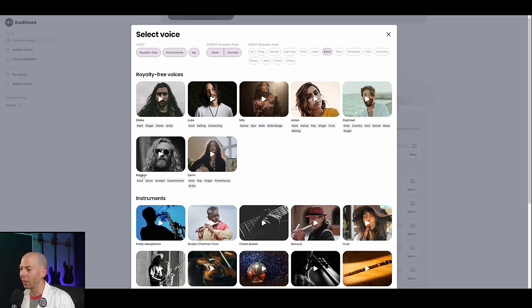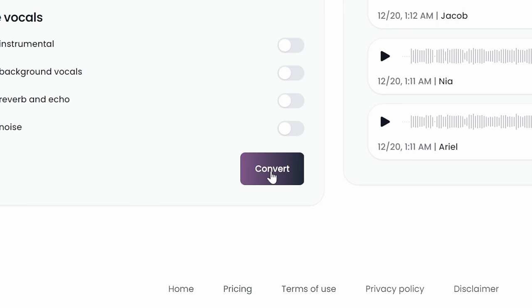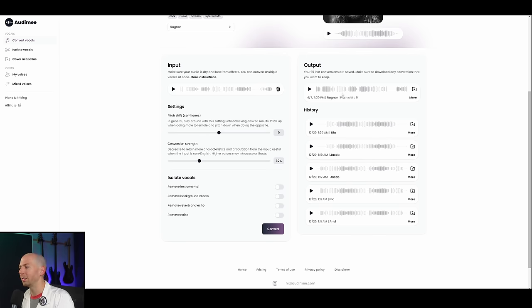So we're going to choose Ragnar for this. And then you change your settings. I find I don't ever have to mess with this stuff. And we click convert. And then in a matter of minutes, it spits out your new vocal performance. Now at this point, we just download our new vocal and load it into our session.